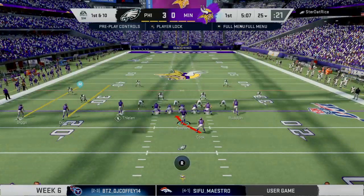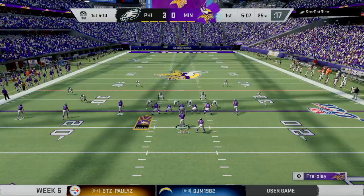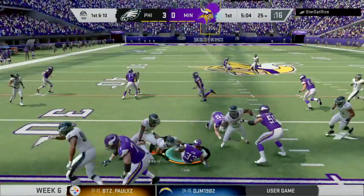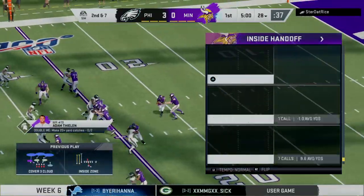Cousins and the Vikings with a 1st and 10 at their 25-yard line. He's crashing. He's checking crack. Here's Dalvin Cook, 3rd year back from Florida State. And he'll be upended at the 28-yard line. Just a 3-yard gain there.